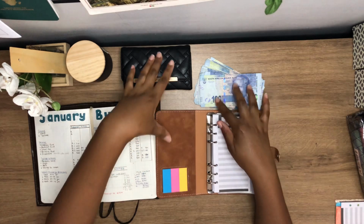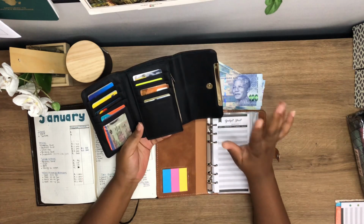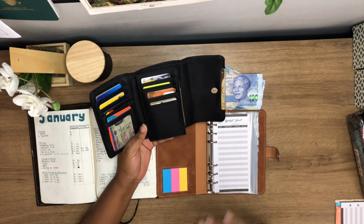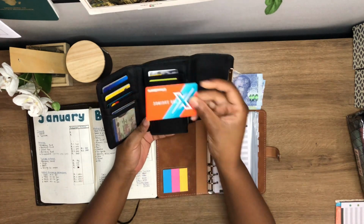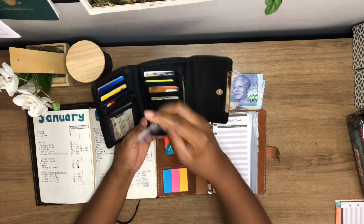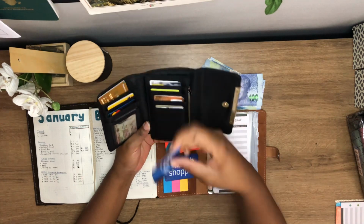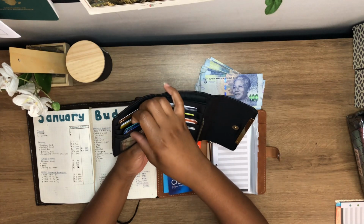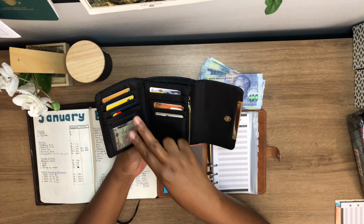Another thing before we get into putting in the money, I want to come in here on my wallet and take out the cards that I know I actually need whenever I'm buying at the shops for cashback and all the stuff. I'm not going to put my bank cards here. I'm going to be putting the cashback cards. One of them is the Extra Savings from Checkers. Another one is the Smart Shopper one from Pick n Pay. Another one is the Clicks ClubCard. And then I'm just looking for the Woolworths one. There we go. So now we are left with my other cards and then my bank cards.